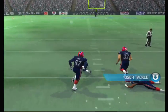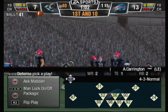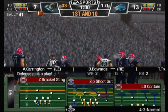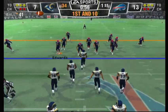Complete, nice catch. Miller makes the catch, which results in a first down. First down, 10 to go. 41-yard line.